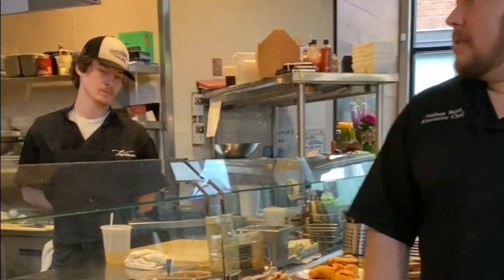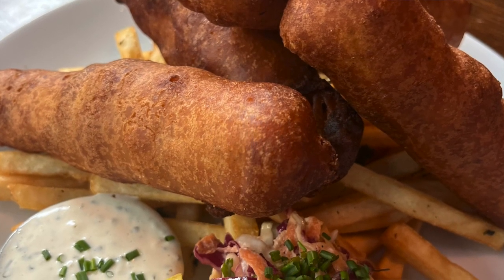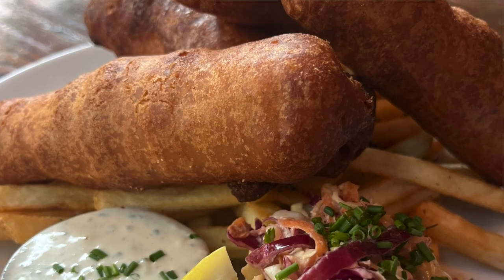The bane of all of our existence, the fish and chips. We literally bought a second fryer when we had fish and chips on the menu before. Because of that, people are going to order it. There's going to be a lot of them. It's a very ample sized dish. You got lots of fish in there. It's fresh Alaskan cod. It's a great product. We're making the beer batter, the slaw, the tartar dressing.